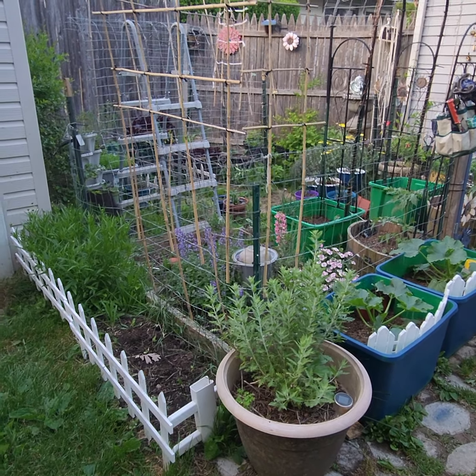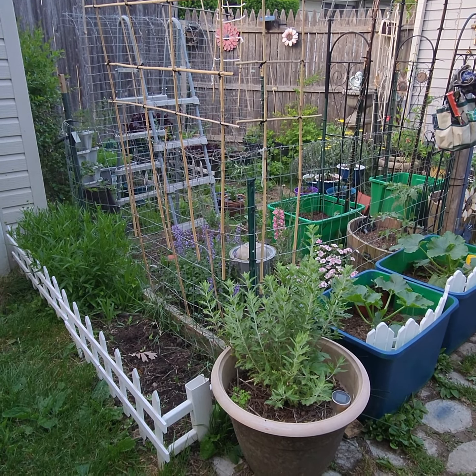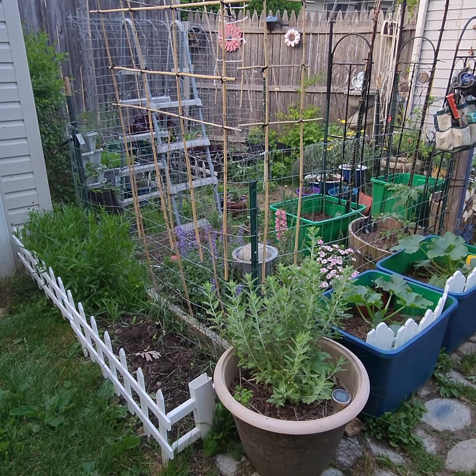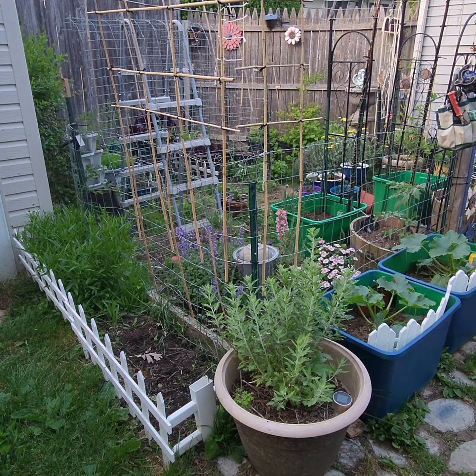And once again, I hope everybody can do the same and grow something, do something, enjoy your family and enjoy being outside. And that's about it.